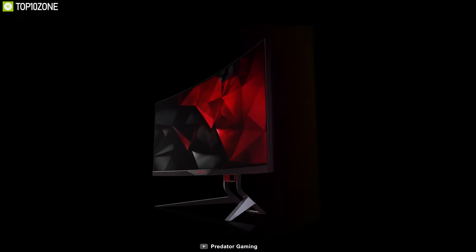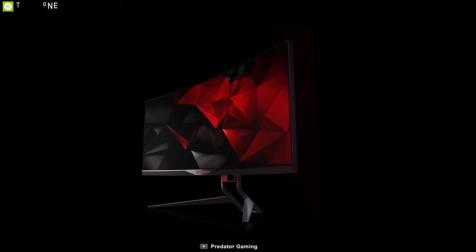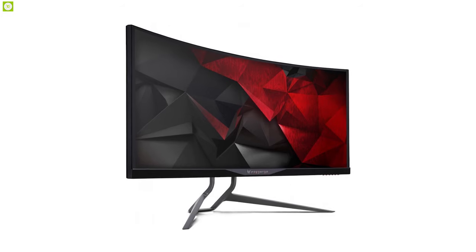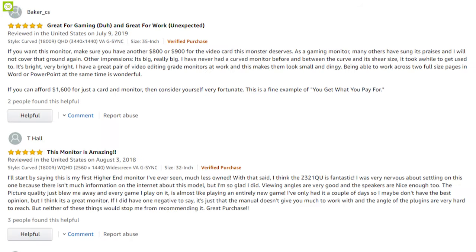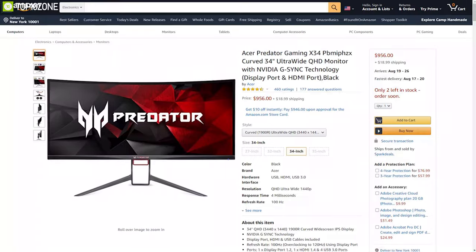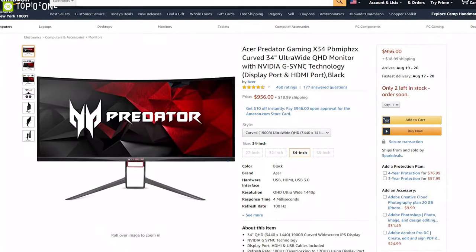If you're looking for a curved QHD gaming monitor with G-Sync capabilities, then look no further, as the Acer Predator X34 is the right choice for you. And this monitor has earned amazing reviews and ratings from the customers, and you can get it at around $750.